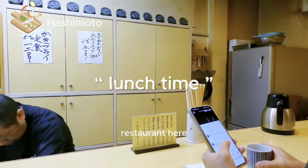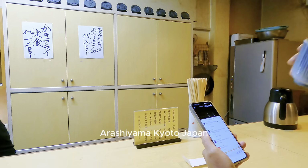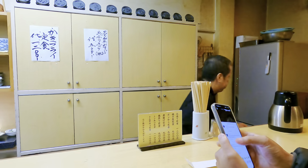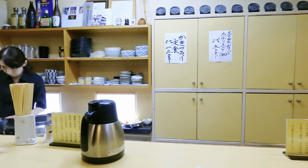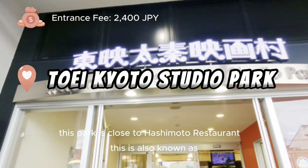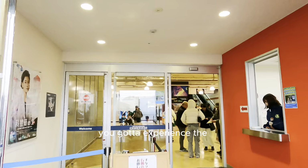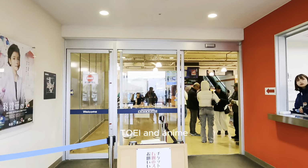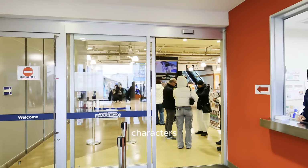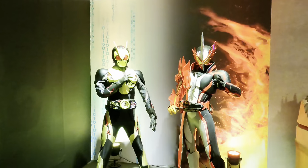Most rated restaurant here, Hashimoto, located at Arashiyama, Kyoto, Japan. Look, they're just cooking in front of you, and you're just sitting here on the table like that. This is also known as Evangelion Kyoto Base. You gotta experience the life-size Toei and anime characters. You're my life-size character, dude.